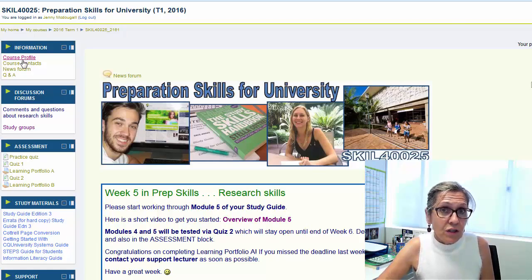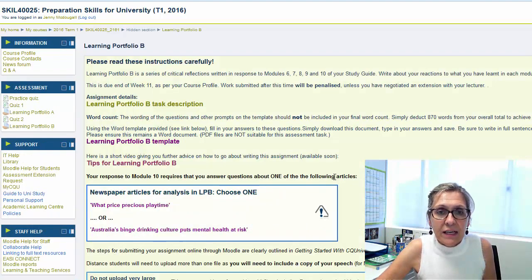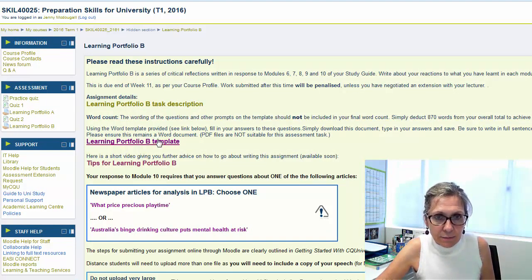Then of course you'll need to go to the assessment block, and here we are, learning Portfolio B, last piece of assessment, yay. Let's open that up, and you'll see that that task description is there as well as the template. I think sometimes there's a tendency for students to go straight to the template, but you really do need to read the description first, so let's have a look at that.